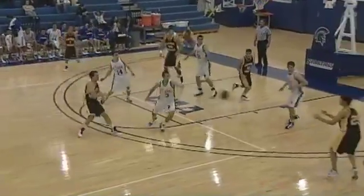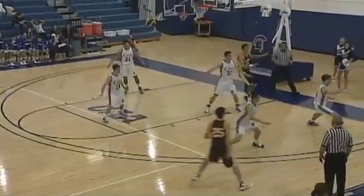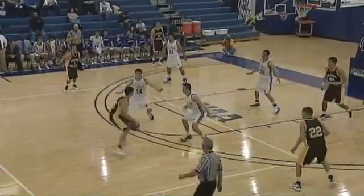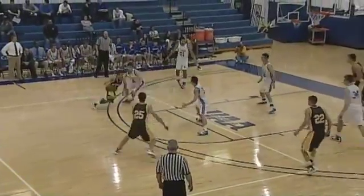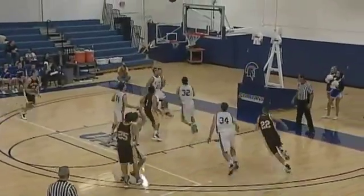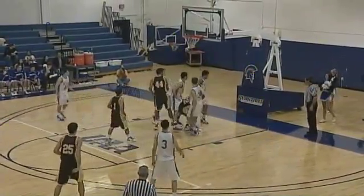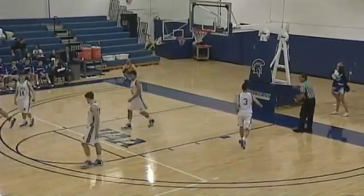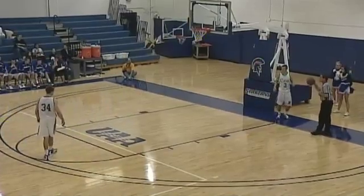Schmidt with it for Baldwin Wallace. They're working right to left. A 2-3 zone for Case. Boyers, 3 in the air, right wing, missed it. Rebound knocked out of bounds off Baldwin Wallace. And Case will get the basketball back.